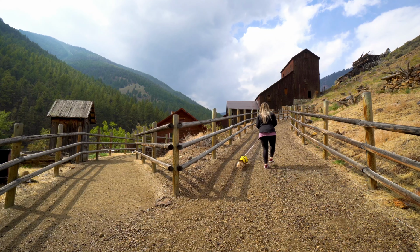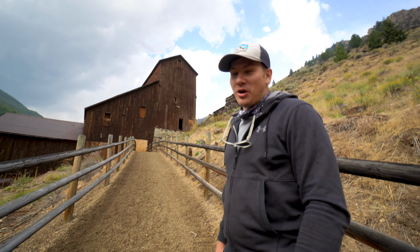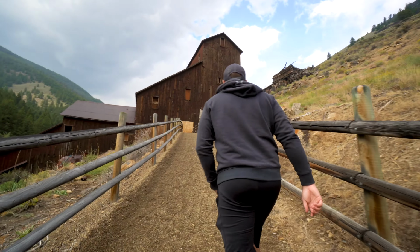Now we're coming up on the mine, which could be, I think, maybe the creepiest place. Can't go inside. I would love to, but you know, it's not open to the public, so you can't really see it.